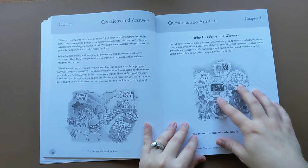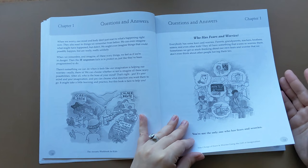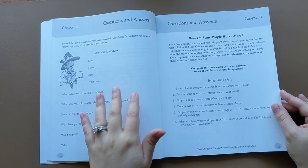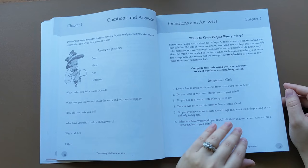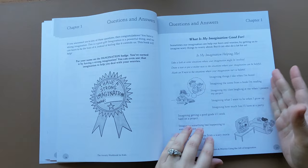I also really like that this book goes into detail that everyone has fears and worries. So our children should not feel alone in this. They shouldn't feel like they're the only ones dealing with this problem. Here, the child has an opportunity to interview someone in their family or maybe a friend and ask them about fears and worries. It also says that some people who worry more have a really strong imagination, and that's not necessarily a bad thing. There's a little quiz here to see if we have a really strong imagination. And then right away, we're empowering kids. What is my imagination good for? How can my imagination help me?